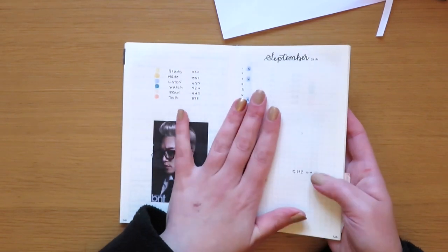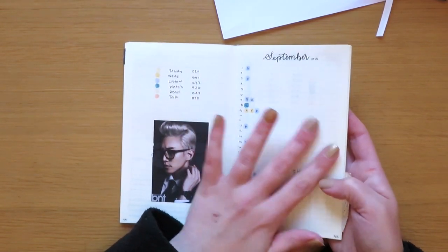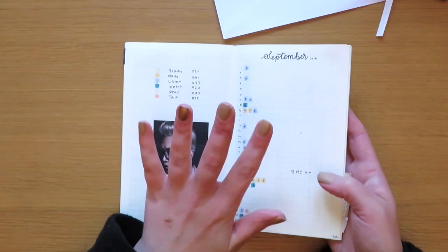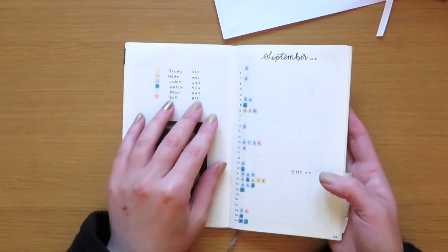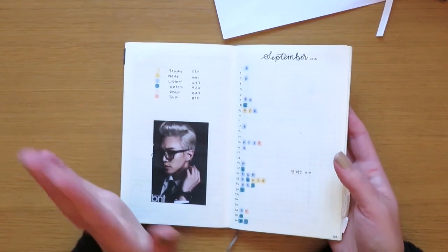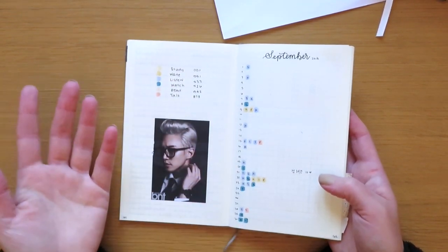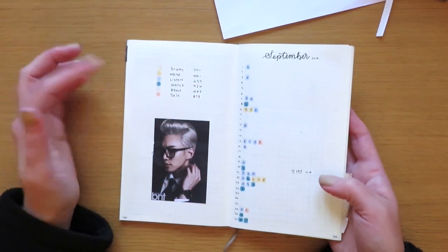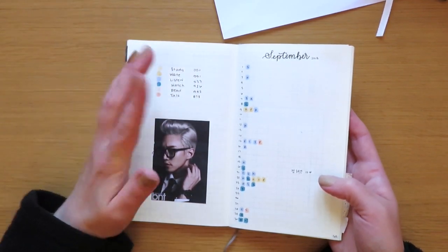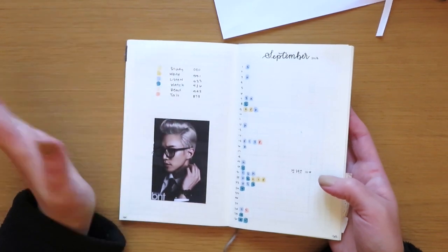I switched this color code and I use this for other things as well. But the main thing I use it for now, just because I don't really use the color code in my bullet journal, is my language log. And I think it's time to switch out these colors because I'm running out of ink in the one for study, and I think I'm running out of ink for the one in read. I've just been using the pens for so long that I think it's time.